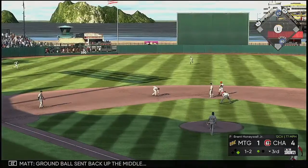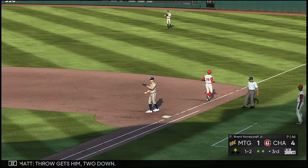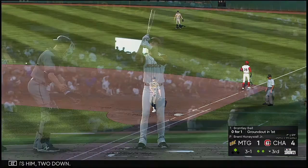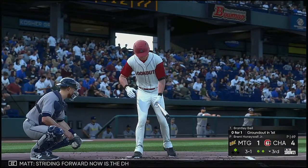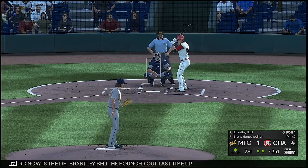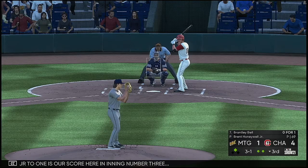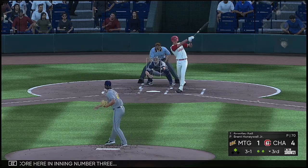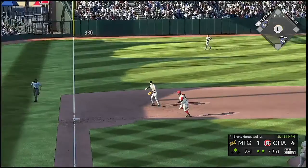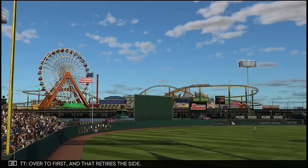Ground ball sent back up the middle. Fielded cleanly. Throw gets him. Two down. Striding forward now is the DH, Brantley Bell. He bounced out last time up. 4-1's our score here in inning number three. This one's down to third. He's got it. Over to first, and that retires the side.